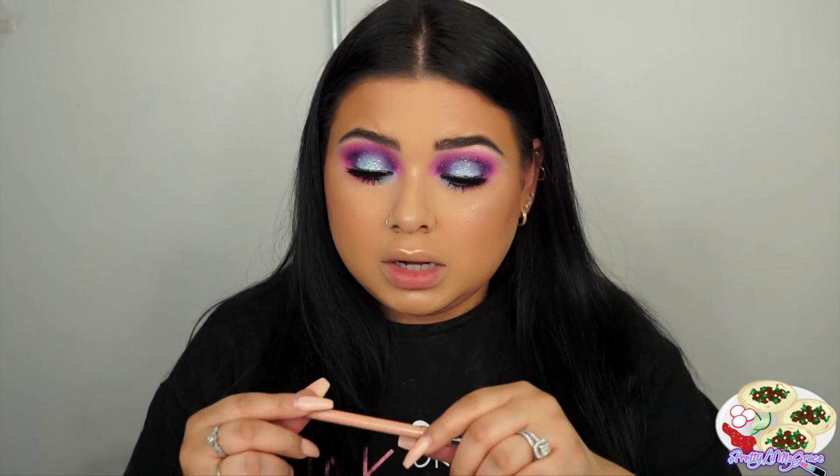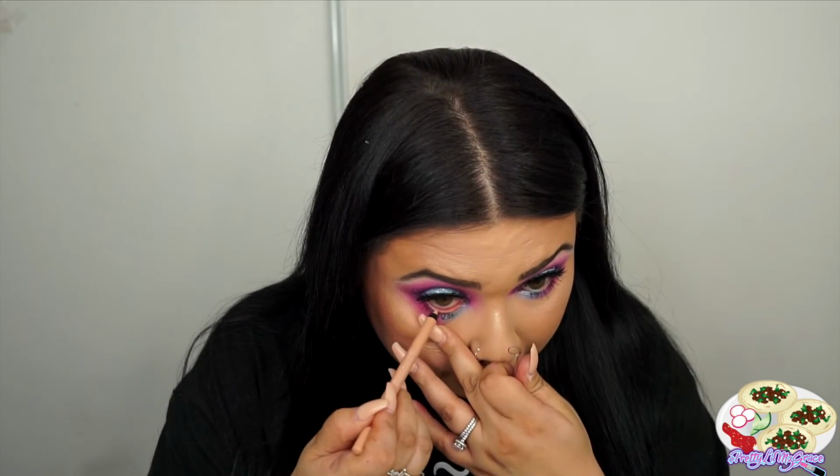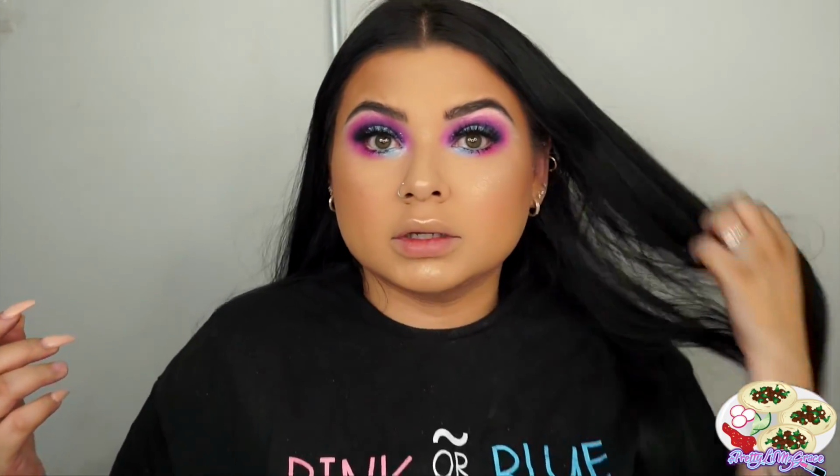All right, so one more touch. I actually applied a little bit of the, what is this? Rimmel London Scandal Eyes 24, this nude one, in the eyes just to make my eyes pop a little bit more so they can be a little brighter. So I apply that to the waterline. All right, and yeah, that's basically what I did for my eyes.